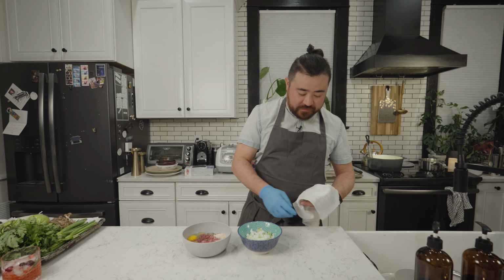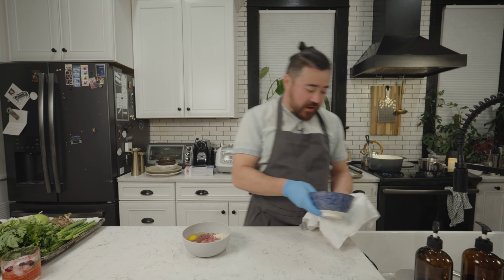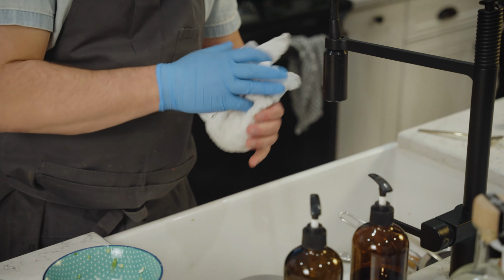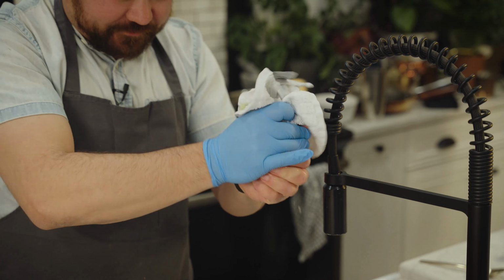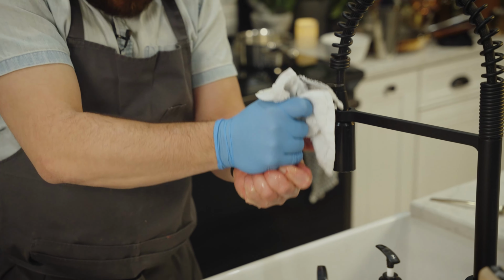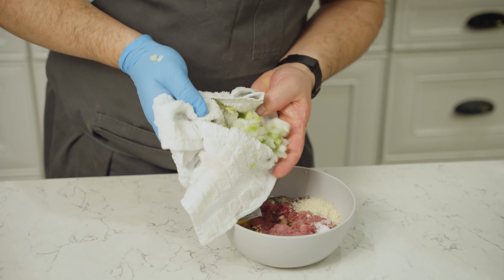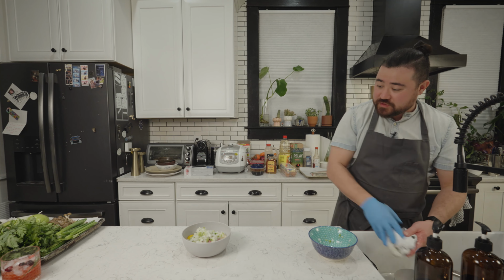All right, so we've let our onions sit in that salt, draw out that moisture. So now I'm gonna dump them here into a towel. Try not to lose all of them. And then we're just gonna wrap them up and squeeze all that moisture out of them. So you can see all that liquid, which would have been in our meatball, making it soggy, we can now remove. So take that, toss it in, and that's gonna add some nice, beautiful flavor to our meatball.